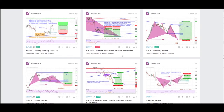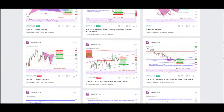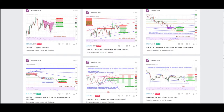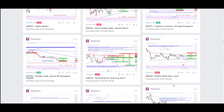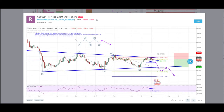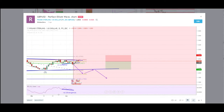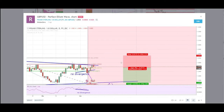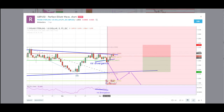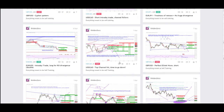This is still going. Where is the other one? The pattern, we already closed it at break even. That was the last one. GBPUSD is still going. You can see that price reacted again after the second spike, reacted and now it's going down.